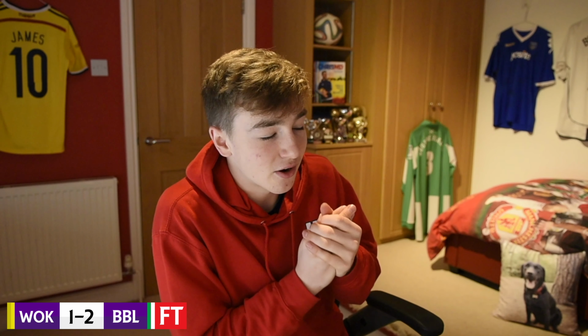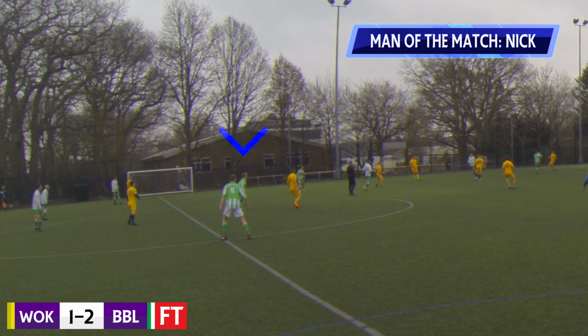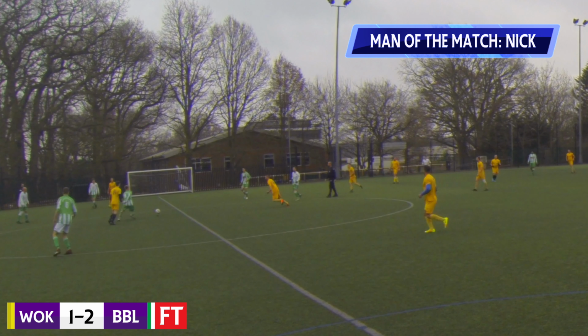And then the second angle camera actually ran out of battery at this point. Unfortunately, there were no more goals. We took the 2-1 victory back home, but we've still got man of the match to look forward to. But I've gone for Nick, and some say his middle name is actually Interception.